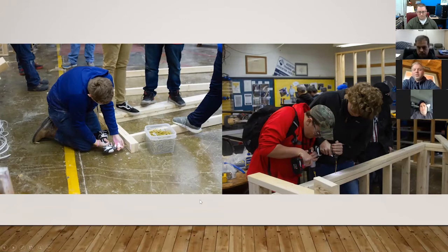Mr. Booth and some students were mocking up the upstairs walls while my guys were pulling the wire through the bottom walls and the plumbing pipes, all the fresh water, hot and cold lines through the walls. So we were kind of split up doing two things at once there, I believe.